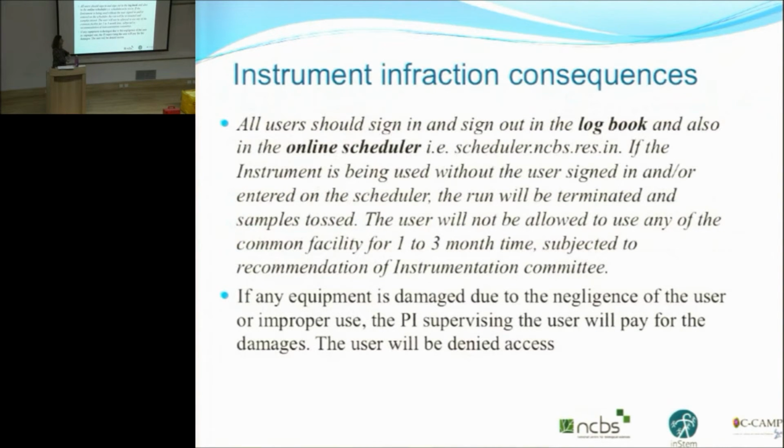So, like I mentioned, you need to use the logbook and the online scheduler. And there's consequences if you do not follow these two things that you must use when you use common equipment here. Not doing either one of those entitles all of us to enforce it by disposing of your sample. And I just did this 2 weeks ago. Please, please, please be sure that you use both of these ways on equipment. It's very important that you do that. Also, if your infraction is serious, we have a committee that will review your actions, and they can suspend your privileges for 1 to 3 months, which could be the end of your career here.